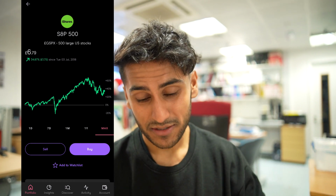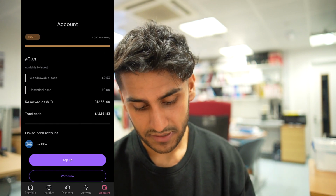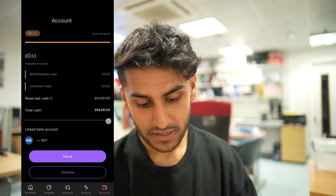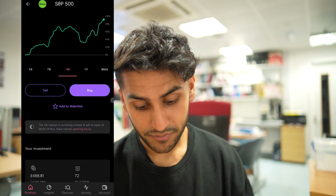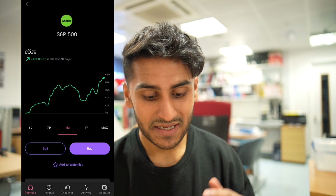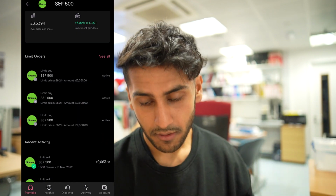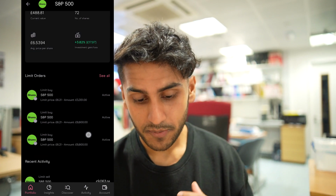So I'm going to go into my account and show you how much cash I actually have right now. So it looks like I have 53 pence, but it's actually not the case. So the total cash I have is £42,511.53. And the reason why it says 0 here is because I've reserved the cash. A good thing about Freetrade, and probably of course other platforms such as Trading 212, is that you can put in buy limits or sell limits, stop losses and stuff like that. So I've actually put in buy limits, so if the price hits £6.21 again, I'm back in the game. I'm going to hold it forever. I think for now, when I buy it at £6.21, even if it hits that or not, I'm just going to keep it. I'm not going to be timing the market again.